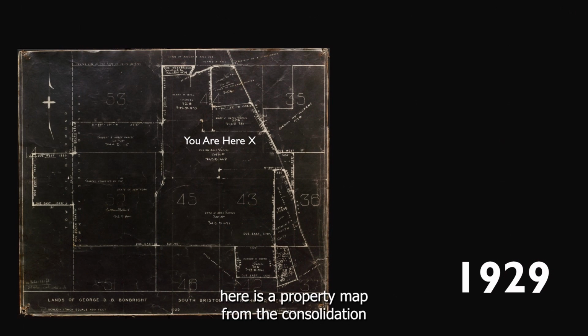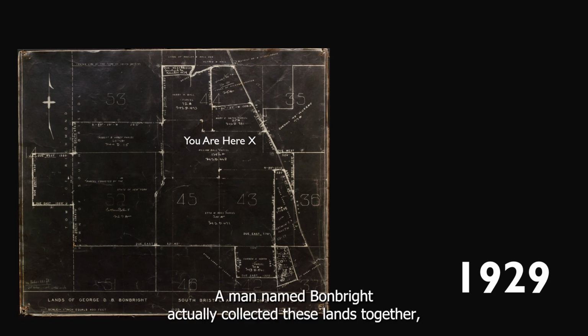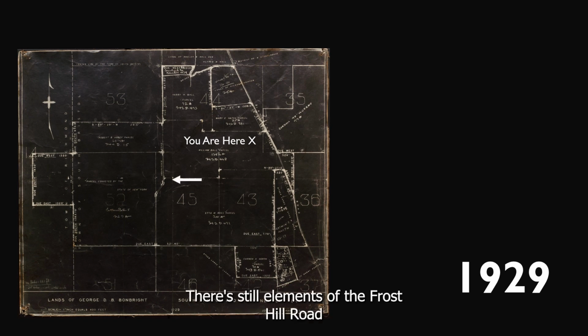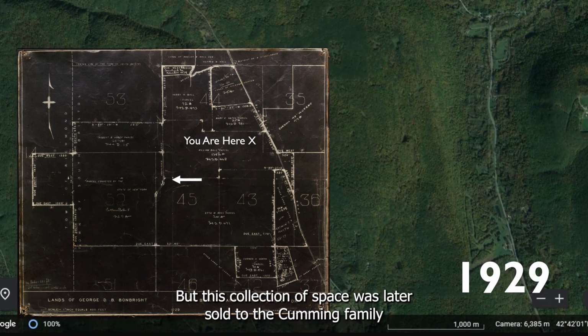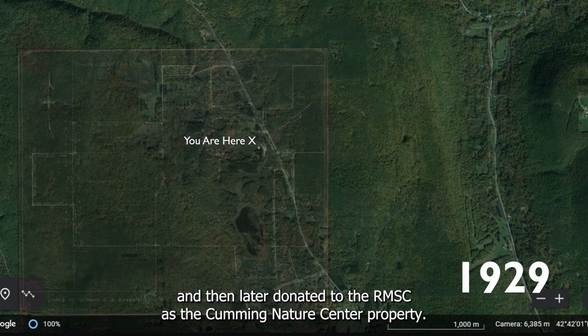Finally, this map right here is a property map from the consolidation of the space that would precede the Cumming Nature Center. So a man named Bombright actually collected these lands together, these plots, and created a sort of hunting lodge for himself. There's still elements of the Frost Hill Road, now listed as abandoned road in the map. But this collection of space was later sold to the Cumming family, and then later sold to the RMSC, or donated, as the Cumming Nature Center property.